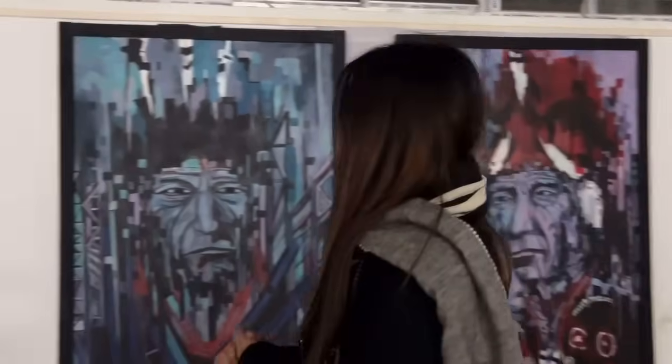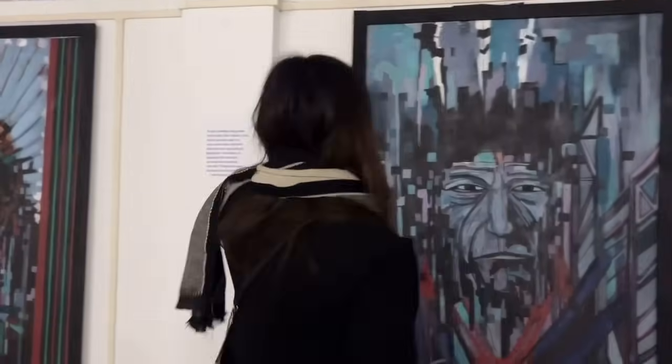He actually invited me to his home to see some of his paintings, and I'm so privileged to be seeing his paintings, his portrait over here. Wow, look at this painting.